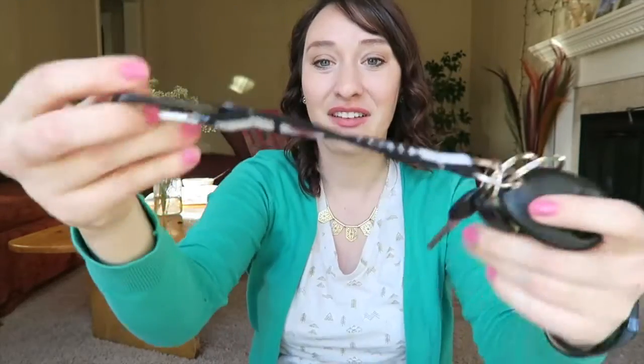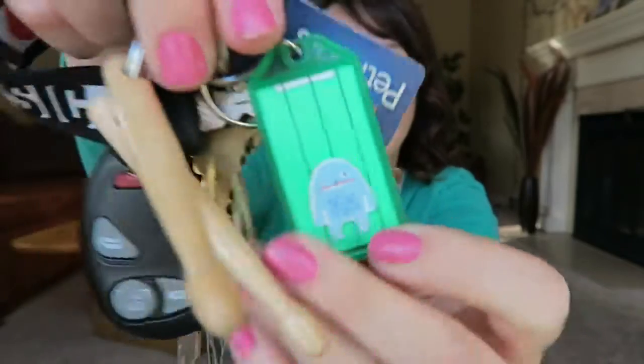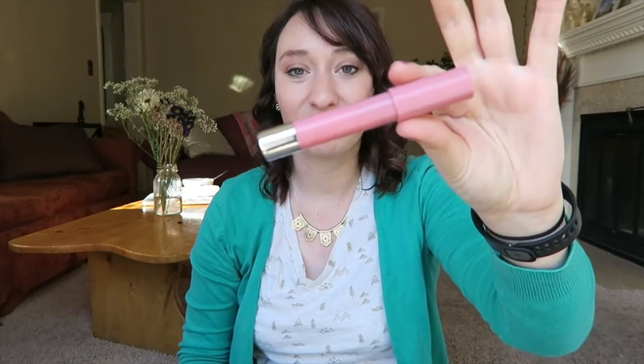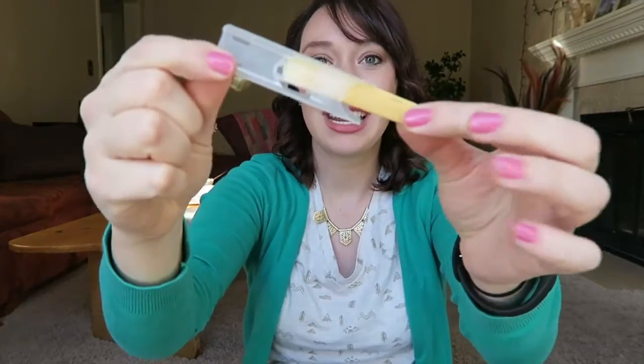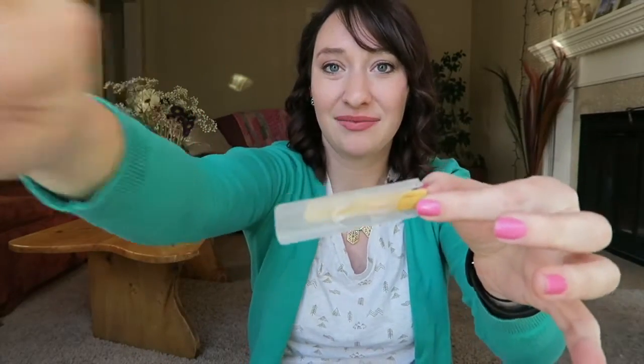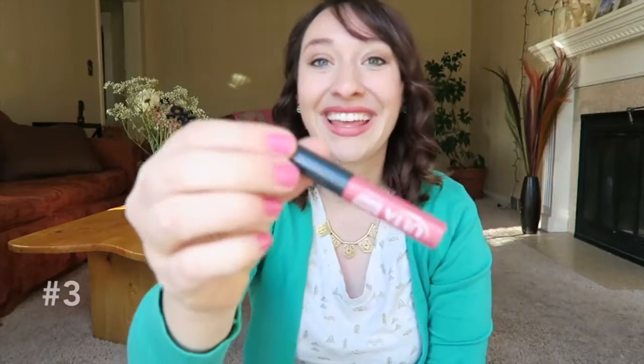I have my keychain. This says, I love music, because I do. They have some drumsticks, a lip thing, another lip thing, an old clarinet reed with a hair on it, clothespin, 3 cough drops, a pen, another lip gloss, another cough drop. Okay, that's it for the first pocket.